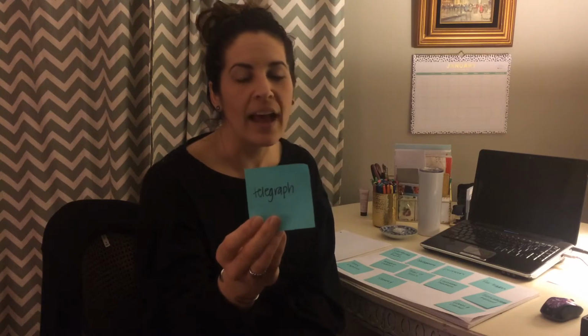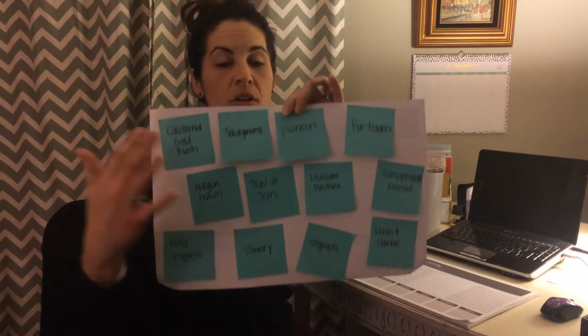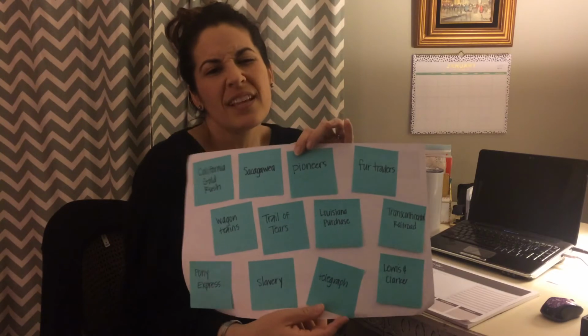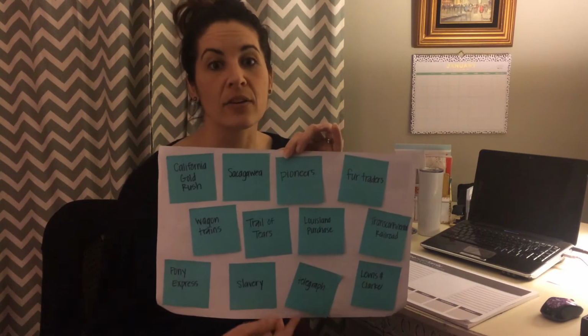You'll notice that I left a lot of space on the sticky note. It's really just one word or the name of something. And you're just going to make a collection of sticky notes that's all different ideas or concepts or things you know about westward expansion. Brain dump. Just think of it and write it on a sticky note.